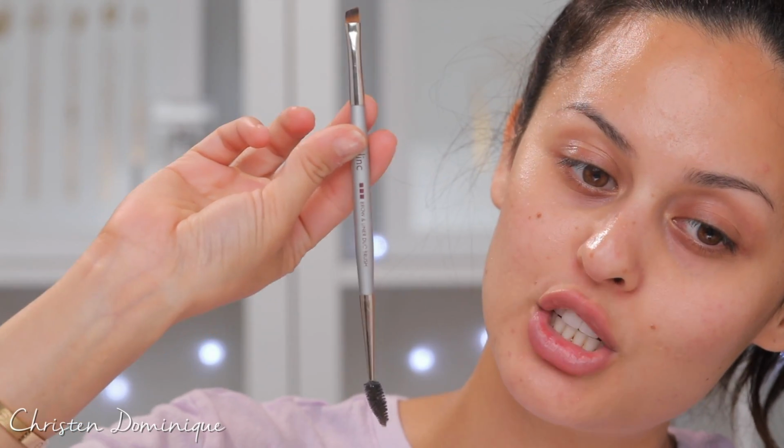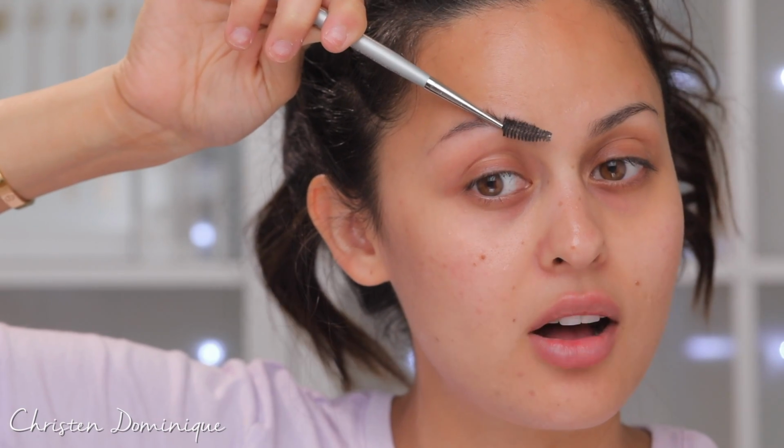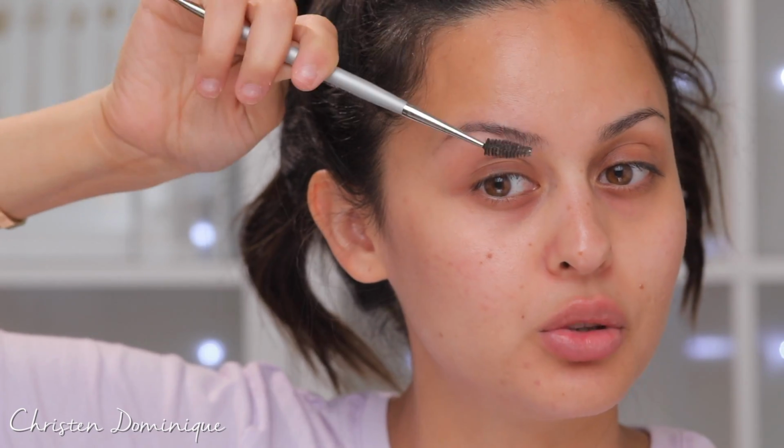So I'm going to use the Anastasia pomade in Ebony, and I'm going to work that in with a Blink Brow and Liner Duo brush. Love this brush so much. It's my favorite brow brush ever. It works so well on the brow hairs. It just pulls the brow hairs up.